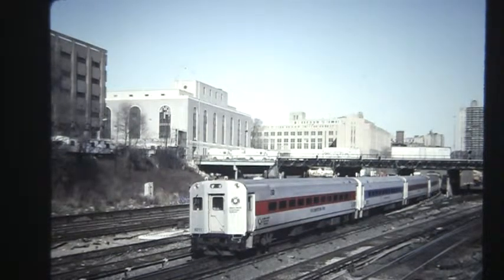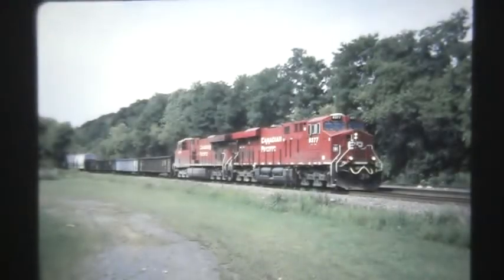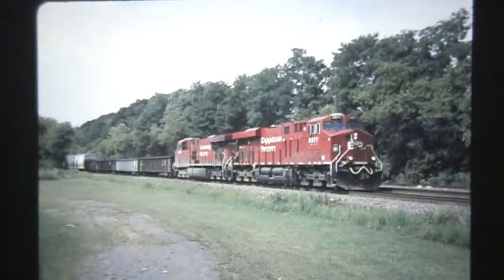Next. And some current events in 2014. This is Fonda, New York. At the time, these were Canadian Pacific's newest locomotives. These were delivered in 2012. They're ES44 ACs.